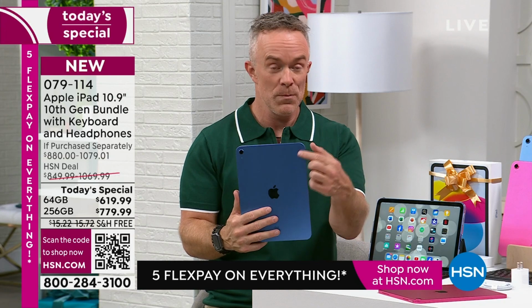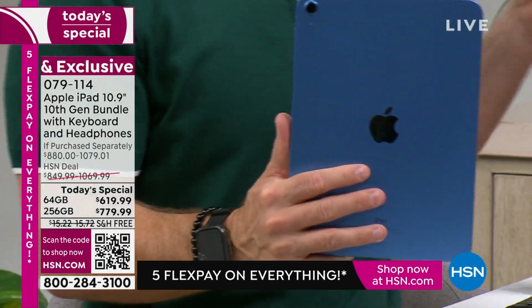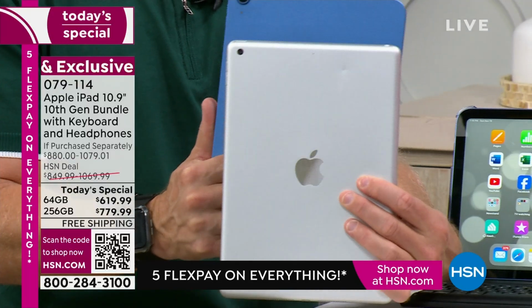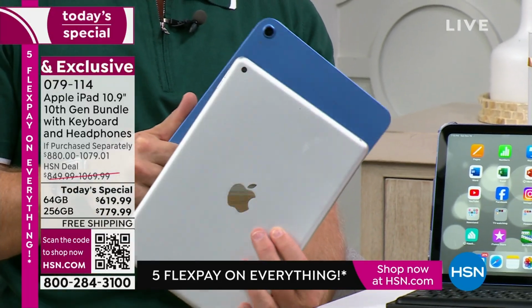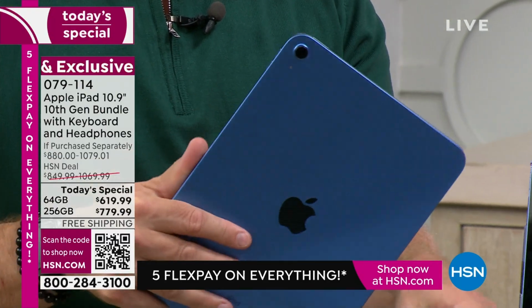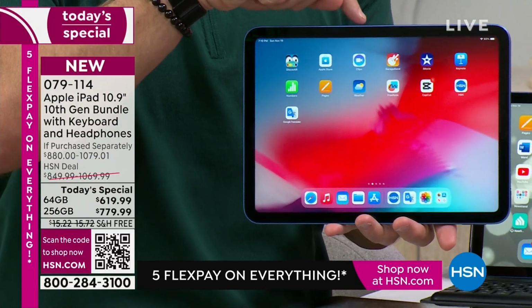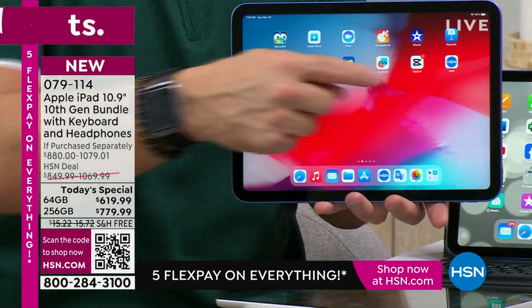That processor we showed you, the rear-facing camera is a 12-megapixel camera, and just a quick comparison, here's the 9th generation. Can you see that camera size difference? I mean, the camera is almost twice as large, so you're upgrading the camera. And that's the rear camera. The front-facing camera is 12 megapixels. I love it. And it's in the front and center. It's not down here in the corner anymore.